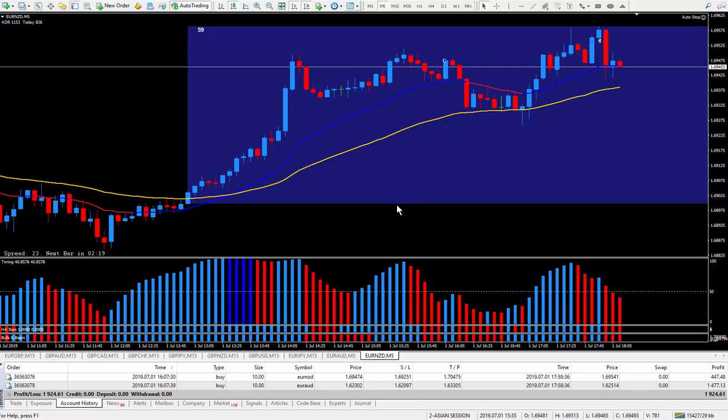As I said, this is the timing histogram. It helps to get the timing right, which I teach in the training videos.